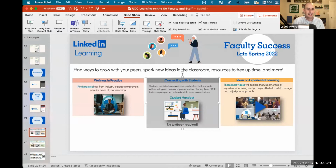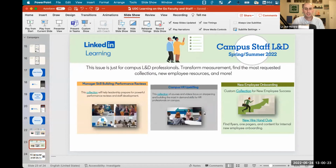Thank you. And for the campus L&D, I've got new employee onboarding to help anyone who's starting off on campus as a staff member to succeed in their role. Campus upskilling, some of the most popular skills that folks are requesting in the staff area. And then I also have managing for managers. Managers also need some attention too. So I have some content on performance reviews and just different ways to look at that.